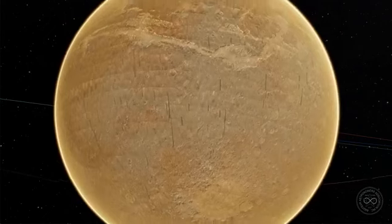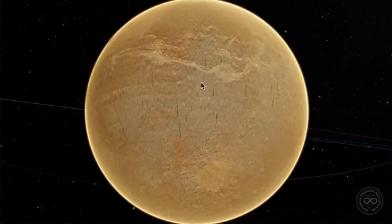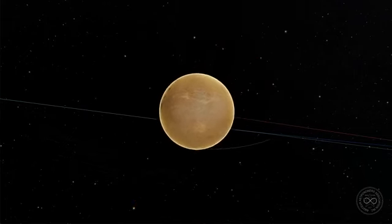But that's just one, this southern Nectaris below Valles Marineris. If you wanted to go hiking in the canyons, that would be more than a day trip to get up there from down here. That's quite a hike. So that's Mars, and that could be fun to explore.